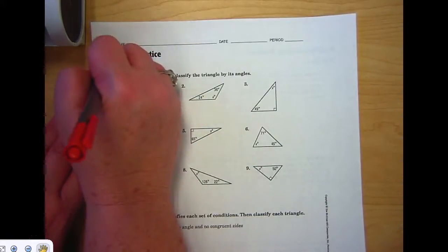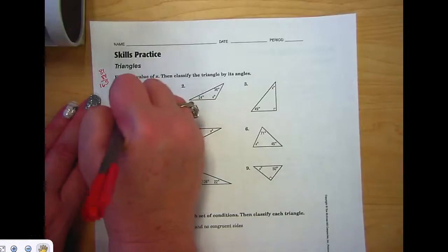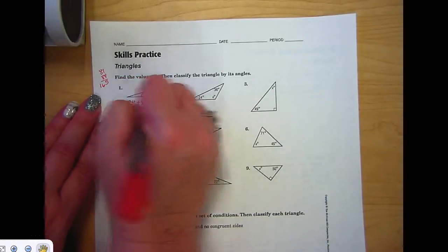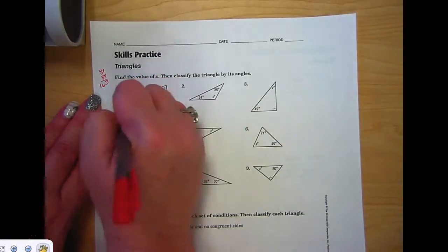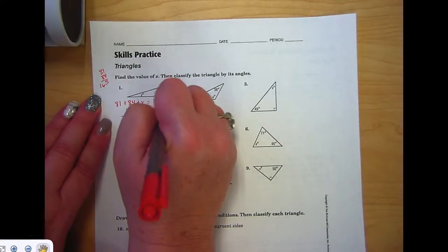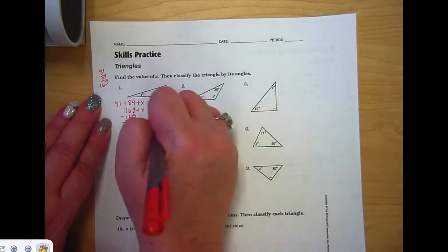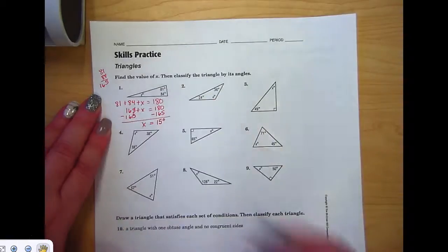81 plus 84, 165. 165 plus x equals 180. Subtract from both sides. x has to equal 15 degrees. Let me make that bigger.